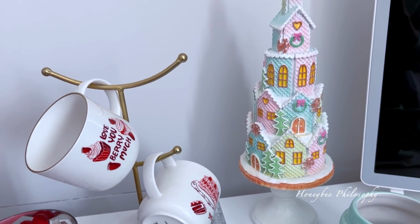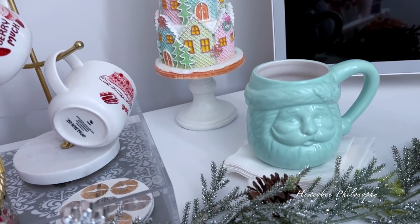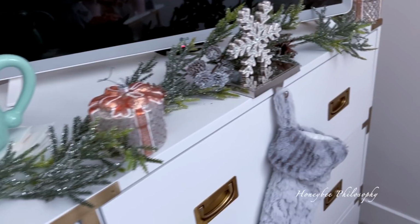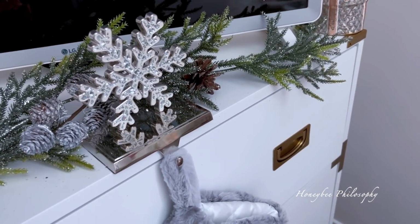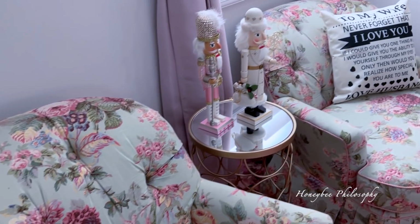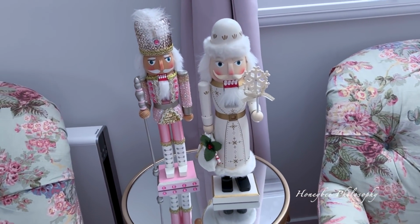And I love this fake little cake thingy. I don't even know what to call it, but I got it at Home Goods last year. And then that Santa mug's from Hobby Lobby. And just lots of fun little bling details. Of course, a nutcracker or two or three or four or five.